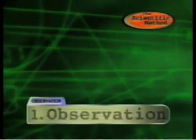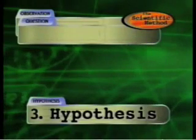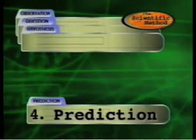The scientific method goes like this. 1. You make an observation. 2. You create a question about what you observed. 3. You develop a hypothesis consistent with your observation. 4. Use the hypothesis to make a prediction.